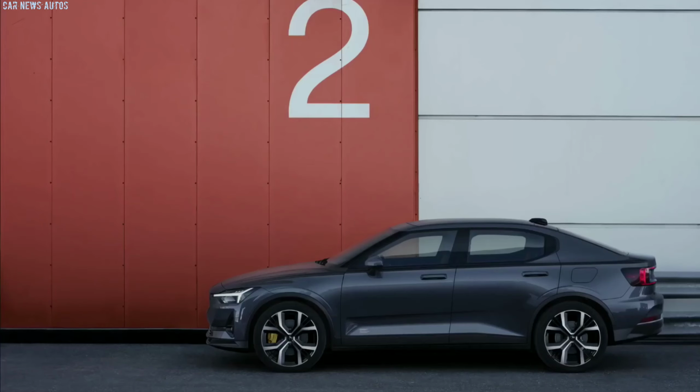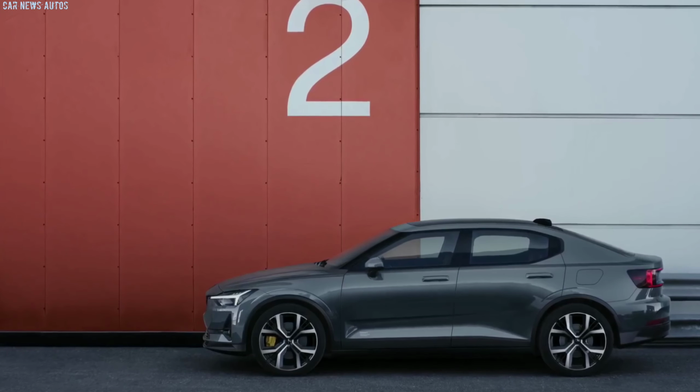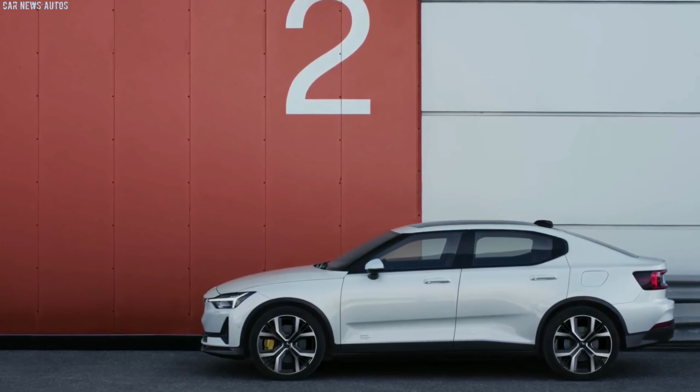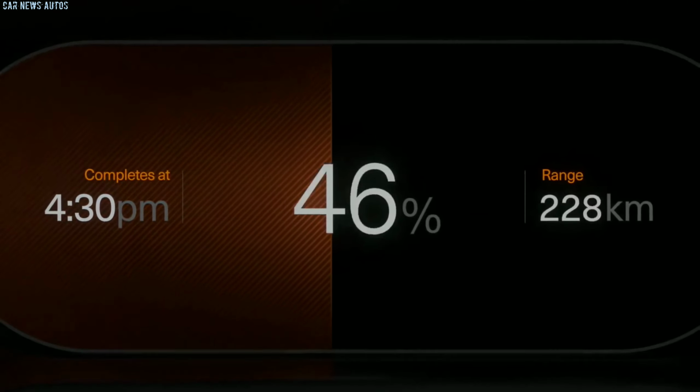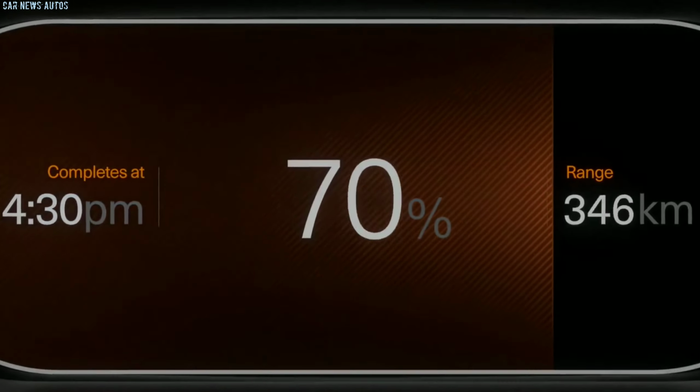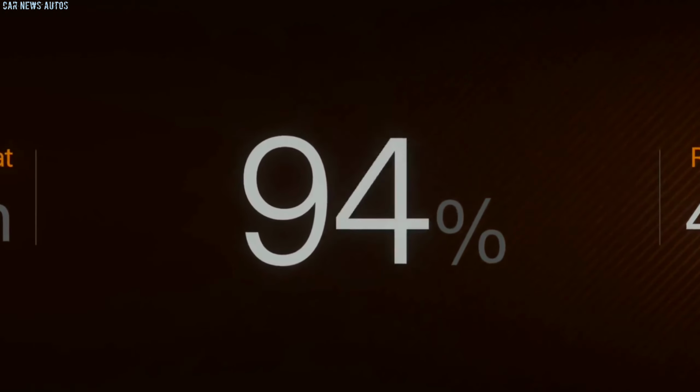We have reinvented your experience from the day you order your car, your commute to work, or your personal adventures to make your life hassle-free and above all, to make you love every single mile of your journey in the Polestar 2.